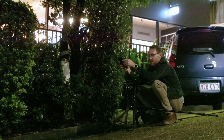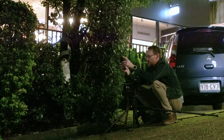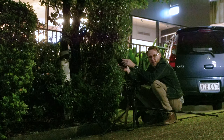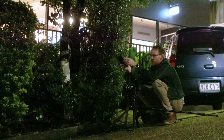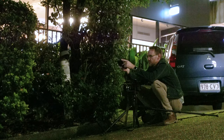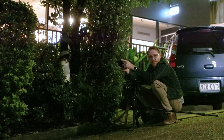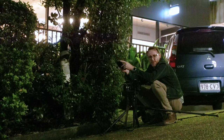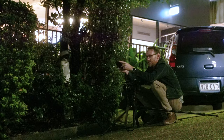So it'll be 1 minute at f32, taking into account reciprocity. So that's a 3 minute exposure. Well, 204 seconds, which is, what was that? 3 minutes and 24 seconds. So I won't record that whole exposure. So I'll just turn you off now and I'll take this photo.